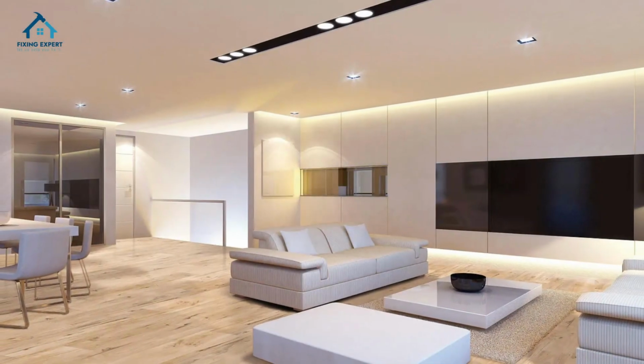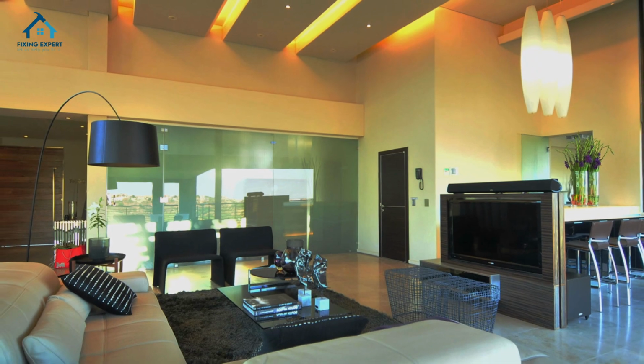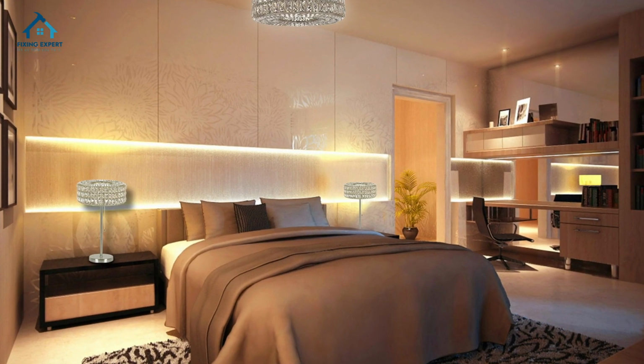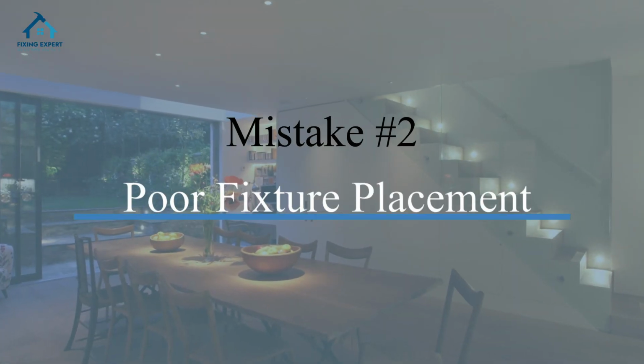Now let's talk about a fundamental rule in lighting design: layered lighting. Layering different types of lighting, ambient, task, and accent creates depth, visual interest, and flexibility in adjusting the lighting according to the room's function and mood. Mistake 2: Poor fixture placement.